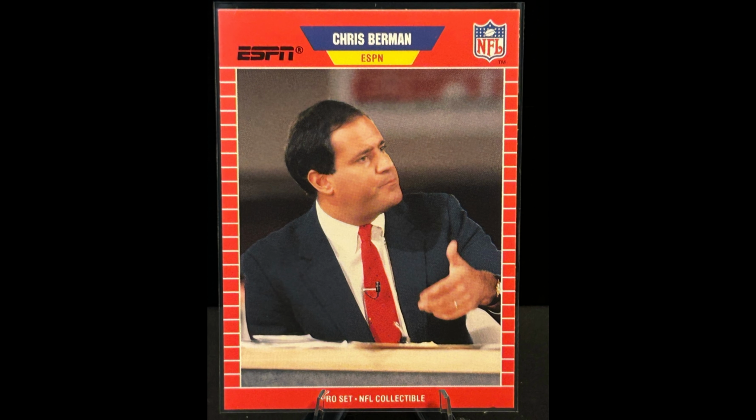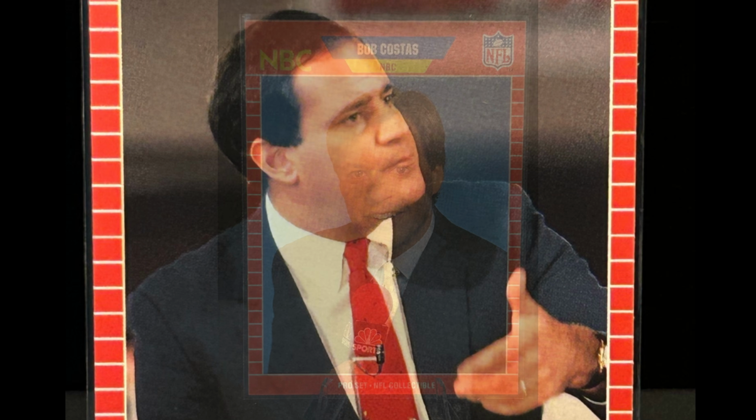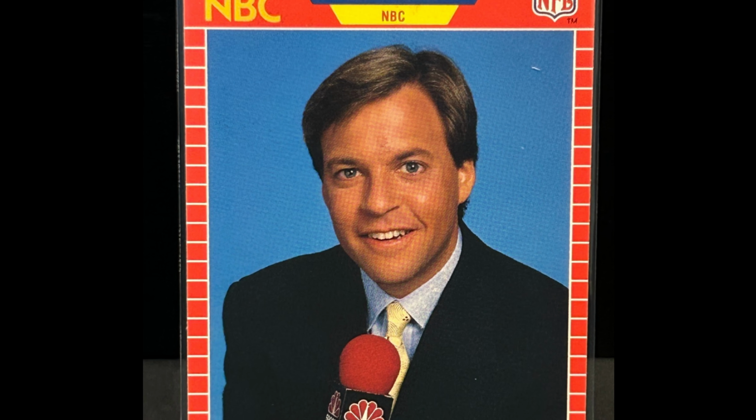To my knowledge, 1989 Pro Set football was the first major card set for any sport to feature cards for the announcers. And so, just in case you're tired of screaming at Bob Costas to shut up when he's on your television screen, now you can scream at his trading card instead. This was a real creative move on the part of Pro Set, by the way.